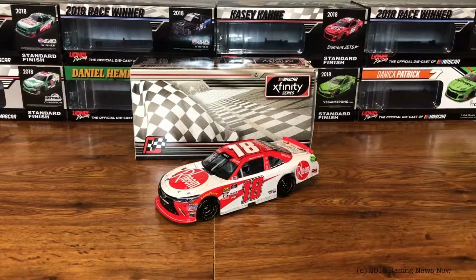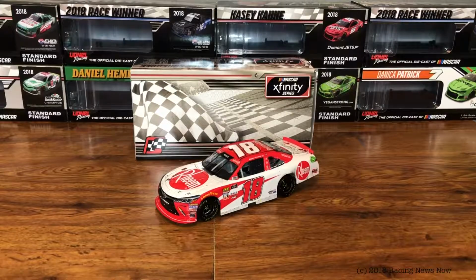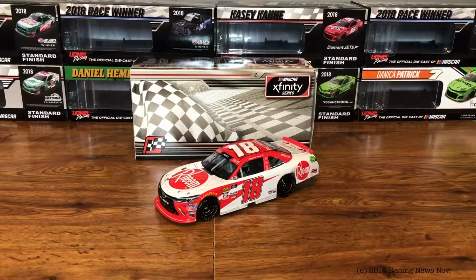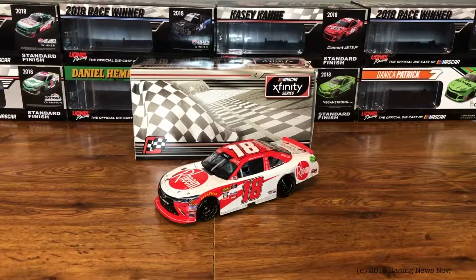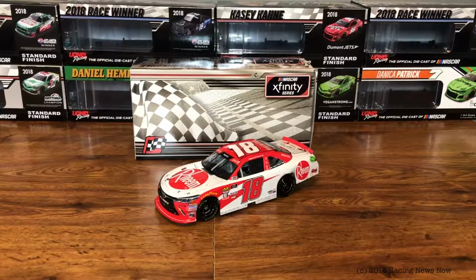But good race for Ryan Preece there. Of course, if you haven't heard it yet, if you've missed the RNN news breaks and such where we've talked about it, he is moving up to the Cup Series in 2019, driving for JTG Daugherty Racing in that 47 car, replacing AJ Allmendinger, who was announced recently that he is going to NBC to do some coverage of stock car racing in 2019. So we wish AJ Allmendinger the best. We wish Ryan Preece the best as he moves up for his rookie season in the Cup Series.